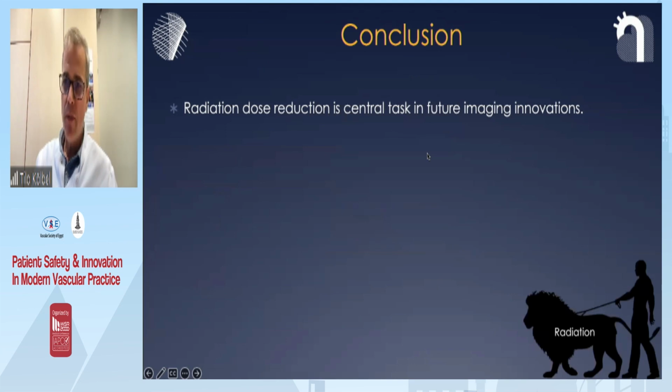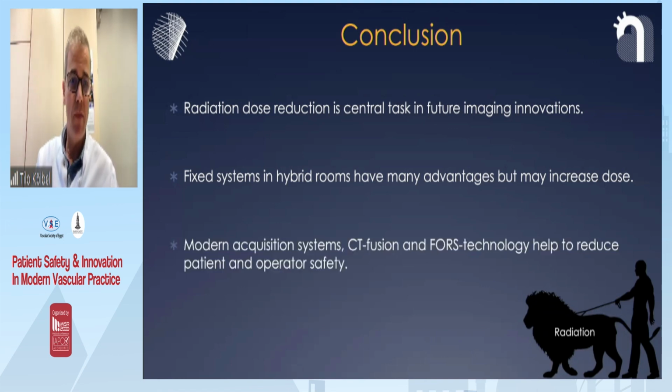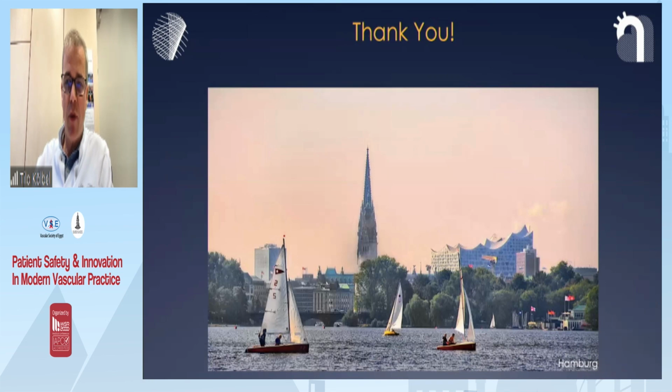And to conclude, radiation dose reduction is a central task in my mind in future imaging innovation, especially for the users, which is you. Fixed imaging systems in hybrid rooms have significant advantages, but we have to be aware that this tool is more dangerous than the mobile C-arm. And modern imaging acquisition systems, CT fusion and FORS technology, have a place and help to reduce patient and operator radiation. Thank you very much for your attention.